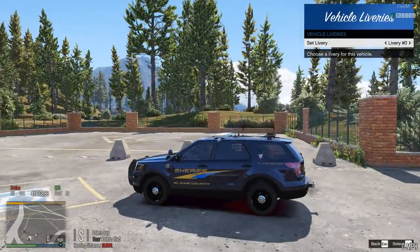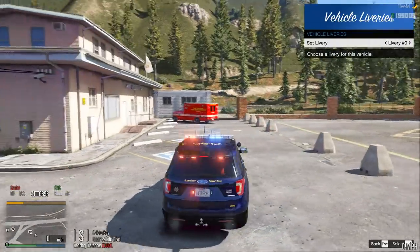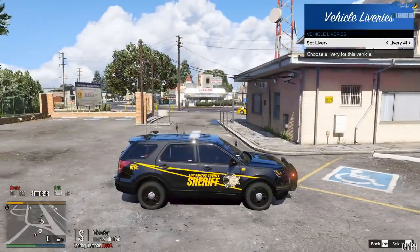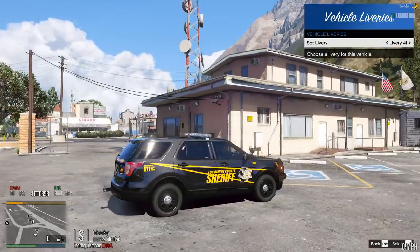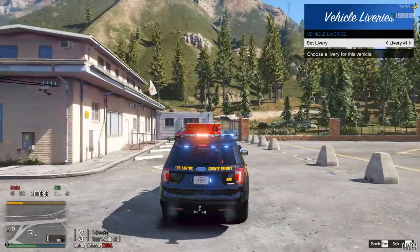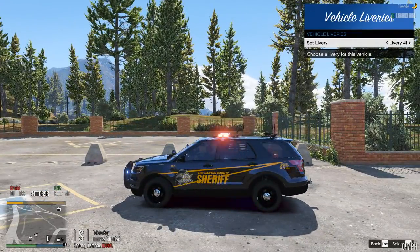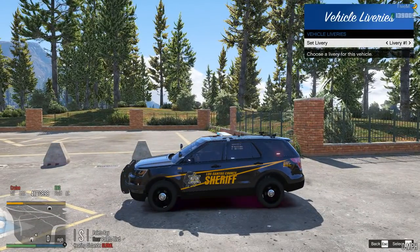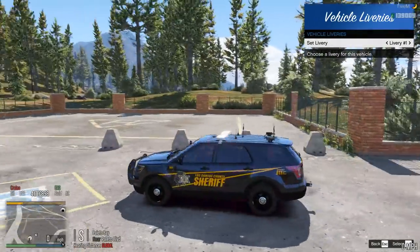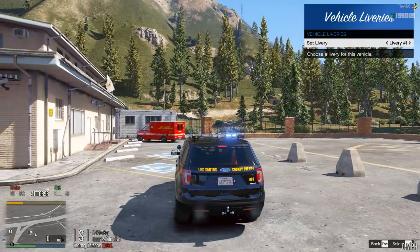Going into the liveries, livery number 0 is going to be the default Blaine County Sheriff's Department livery. Going on to livery number 1 is going to be the LSCS, Los Santos County Sheriff. And I really like their design here. The black with the gold, basically, I don't know, triangle pointing into the back. I think it looks really nice. It's simple but clean. I like it, to be honest with you.